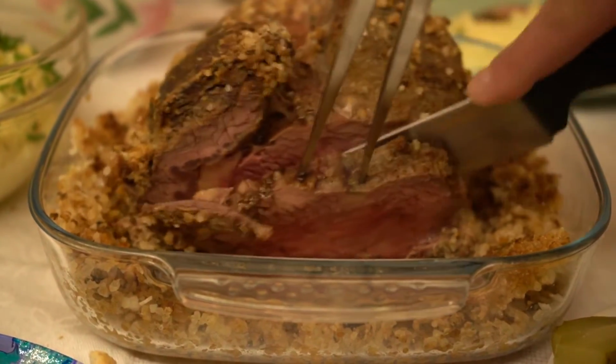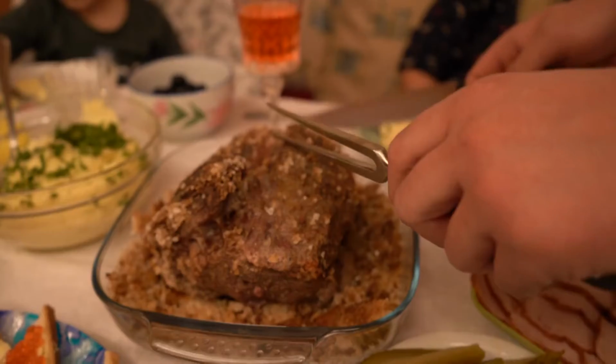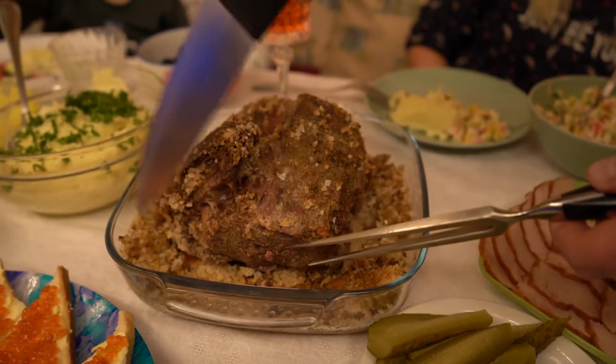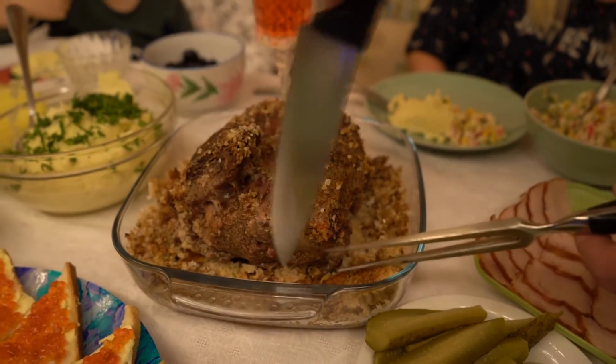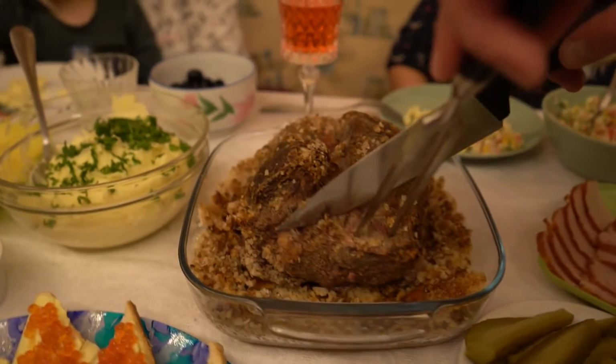Flæskesteg is a traditional Danish dish that's always served on Christmas Eve. Outside of a few minor variations, every Danish family pretty much serves the same dishes to celebrate Christmas: goose, roast duck, and pork roast with crackling skin.